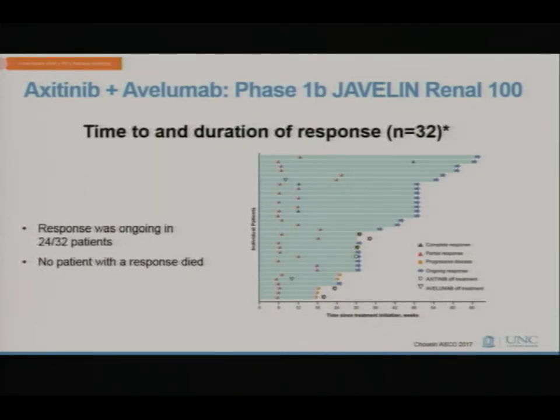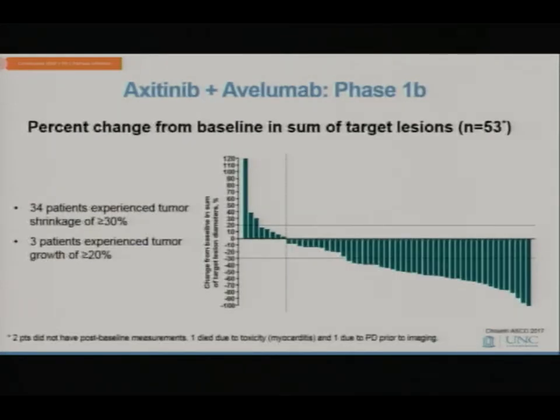And what's interesting is that if you look at immuno-oncology agents alone, the average time to response may be 2 to 3 months, whereas when you combine them with these VEGF receptor tyrosine kinase inhibitors, you see much earlier responses, which is more consistent with the mechanism of action of those drugs. And these blue arrows represent ongoing responses, so many of these responses can be quite durable.